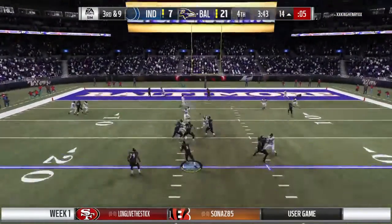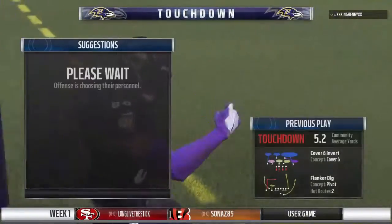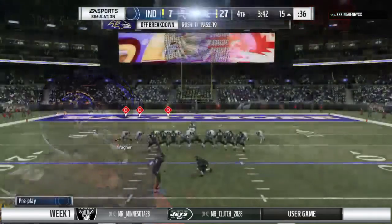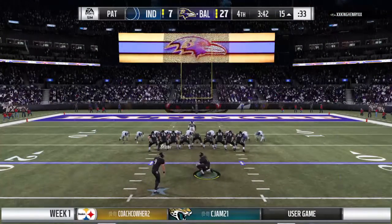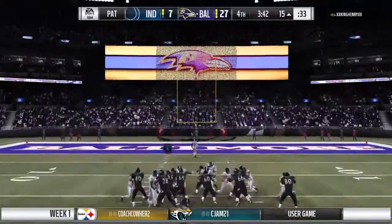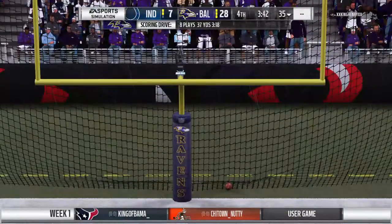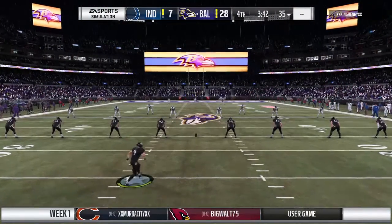On 3rd down, Jackson. And this is caught. Touchdown, Baltimore. O.J. Howard with now 3 Week 1 touchdowns. And the Ravens will add on to their lead. I think all teams probably like seeing that schedule for the first time, looking at Week 1. Oh, good, we're at home. This is why you want to be home in Week 1. They're looking sharp. And I agree with you totally.